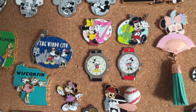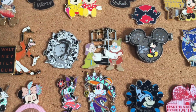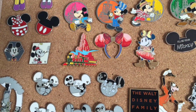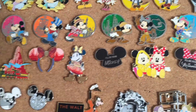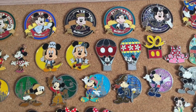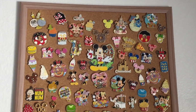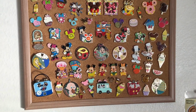Then there's a lot of paired hidden Mickey pins or just paired Minnie and Mickey pins. Just a little assortment there. Some classic animation and Walt. Love that hidden Mickey set. I did put my Minnie Mouse the Main Attraction pin set up here, mainly because I only had room there. But otherwise, just some more super cute Minnie and Mickey pins. So out of the Fab Five, I definitely really like to collect Minnie and Mickey, preferably when they're in matching sets.